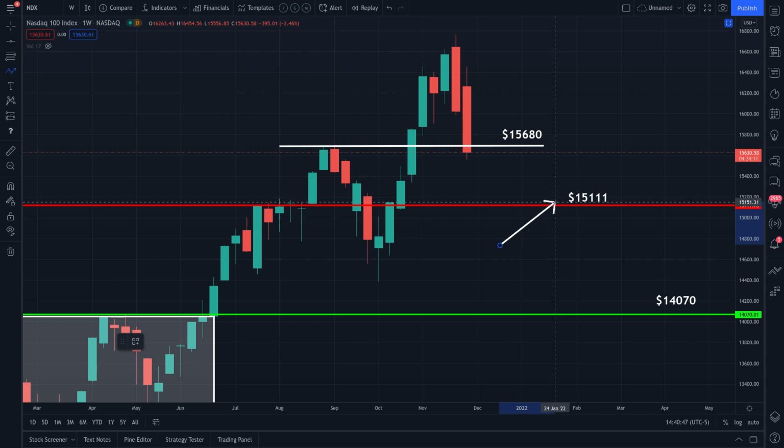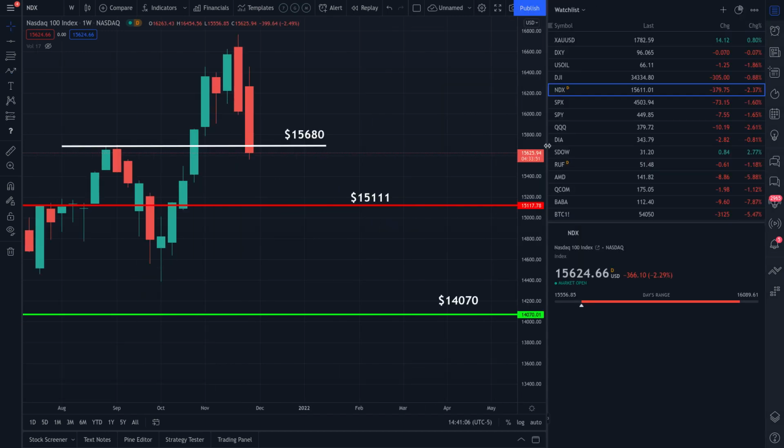But honestly, again, it's too early to call this market below 15,680, because just before the close, which shows about 4 hours and 30 minutes to close on the NASDAQ, the buyers could be pushing the price back up above 15,680. So let's let the market decide that, not me. Let's move on over to the next one.